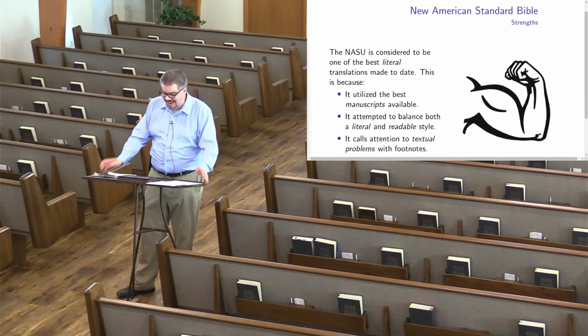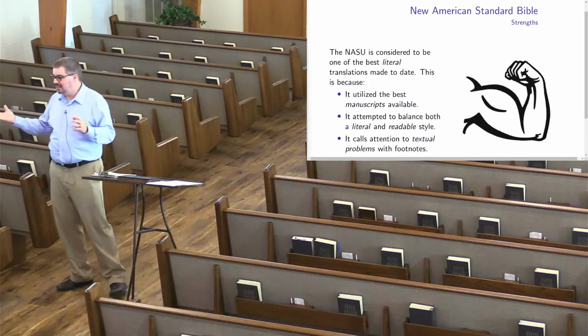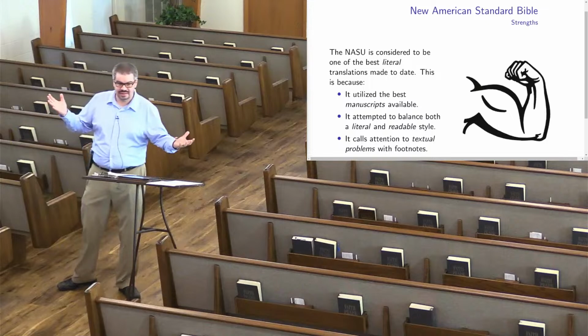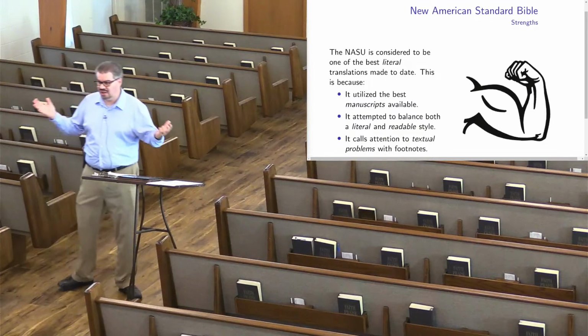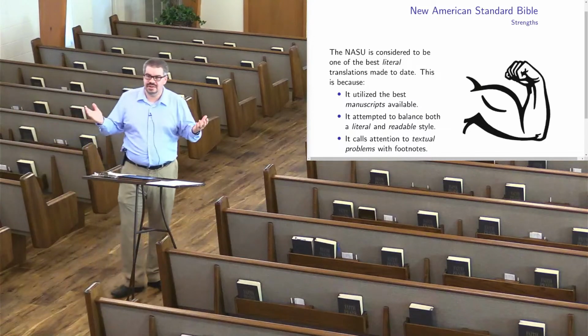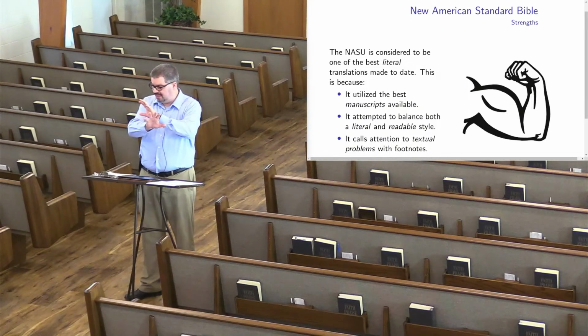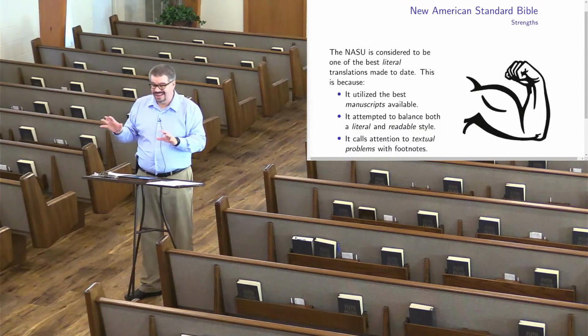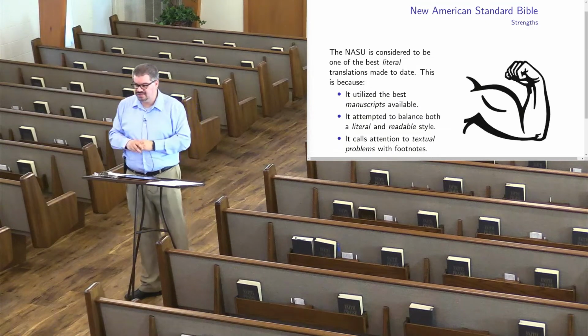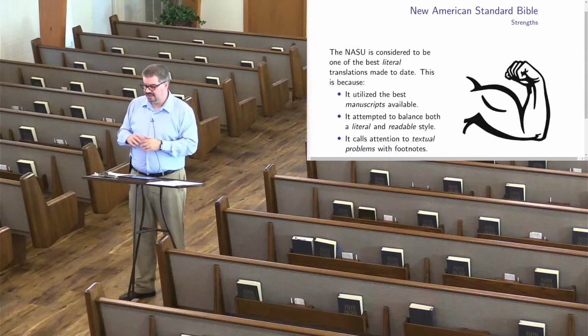It attempted to balance, and the key balance there is a heavy one. It wanted to balance being literal with a readable style, which means you're doing a seesaw all the time. That means that even sometimes entire phrases from the original text would be moved to make a better flow in English. That had been done in some other versions as well, but you'll end up in a couple places where, if you're used to it in the King James a certain way, the order of things will have moved around a little bit, and it can be a little confusing.